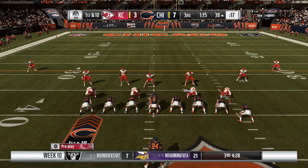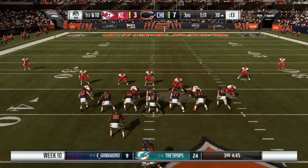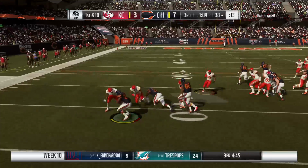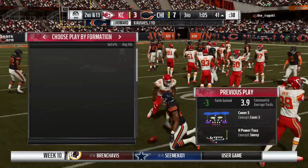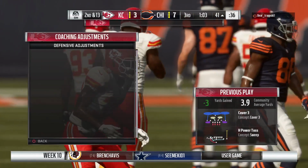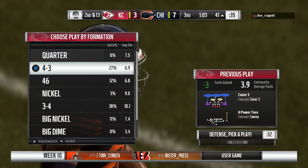4 down. All right, here we go. Green 39. Green 39. They pitch out to Howard. And this has been a familiar sight all afternoon as they stop him behind the line. A loss of a full 3 yards, and now it's 2nd down.